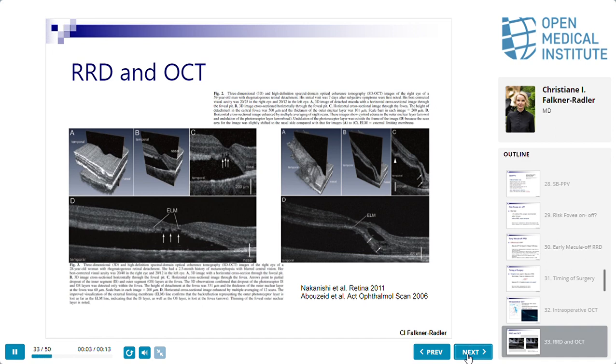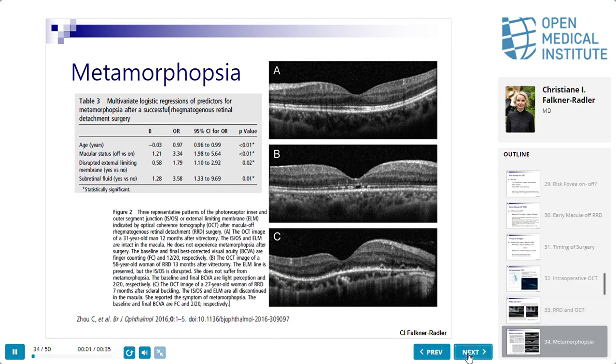The OCT helps again to see how much damage there has been, or is it only threatening, or is the fovea attached? You see the different pictures. And you know about metamorphopsia, this case is wonderful, has no metamorphopsia, has a good postoperative vision. This patient also has a good postoperative vision and no metamorphopsia, but this patient with no ELM or ellipsoid zone has severe metamorphopsia and only a vision of, I think, 20/200.